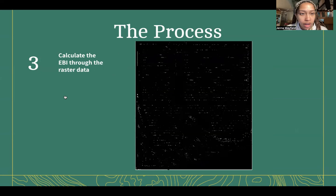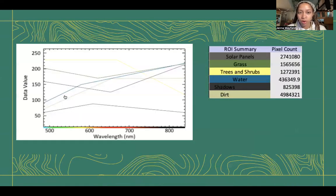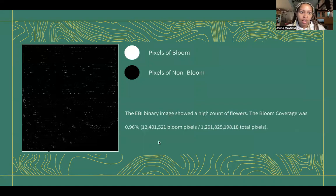And then here is a graph of the raw colors for the Four Oaks site along with the number of pixels at each site. On the x-axis, we have the wavelength, which is basically what colors, and then the data value. And then the pixel count is in the table to the side. Next, I have a photo of the finished EBI bloom classification. The white is the pixels of bloom and the black is the pixels of non-bloom. And after putting it into ArcGIS Pro, the bloom coverage was 0.96% of the total solar facility that I covered.